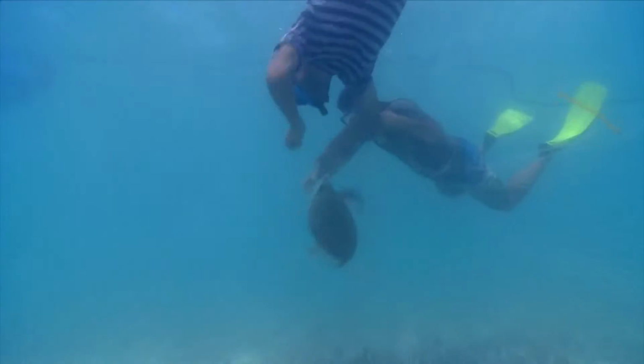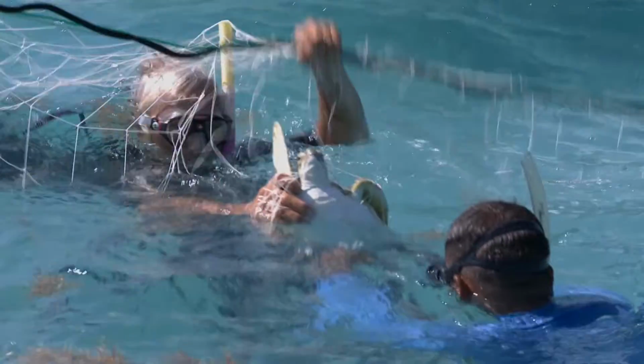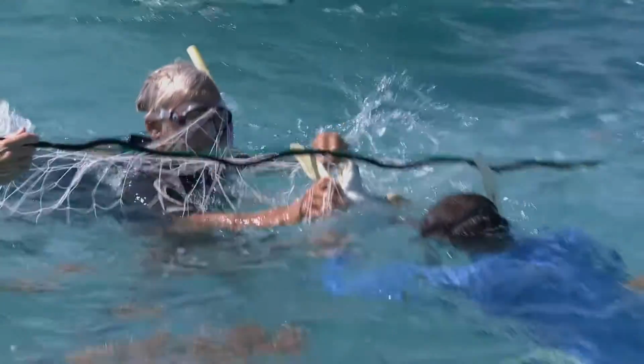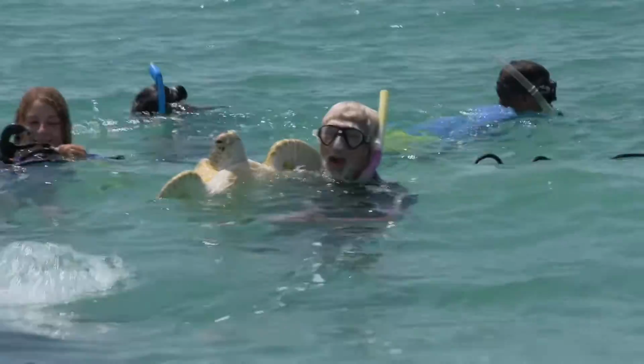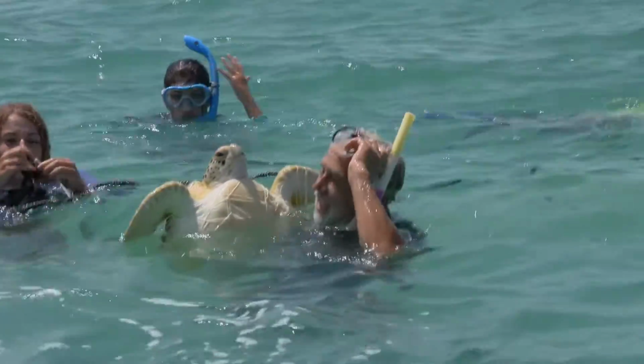Retrieving these turtles is no easy task. Constantly entangling them, then holding them at the surface is challenging. These reptiles can weigh in excess of 20 kilos, so it requires quite a bit of teamwork to get these bigger turtles out of the net. But Joy, if you can grab it.